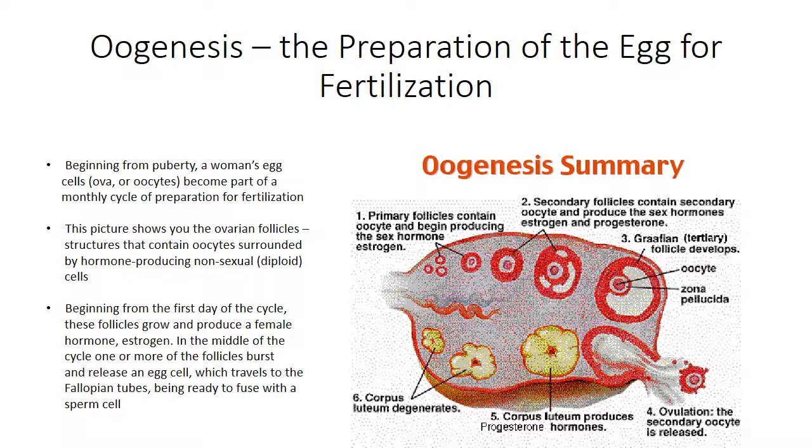So this picture shows you an ovary, right? And it says, beginning from puberty, a woman's egg cells or ova or oocytes become part of a monthly cycle of preparation for fertilization. There is a common belief that every month a woman produces an egg. It's not quite so. Egg cells are already produced. They have been produced during fetal development before birth. But each month, a certain number of eggs, it may be one, it may be two, it may be eight, it may be 12, are getting ready for fertilization.